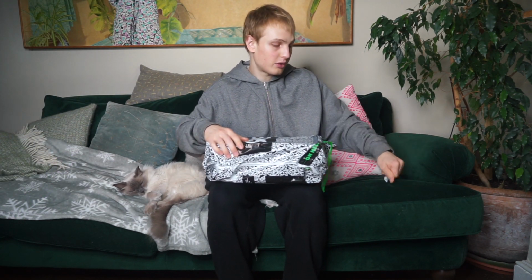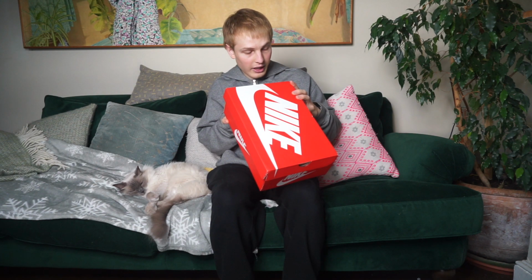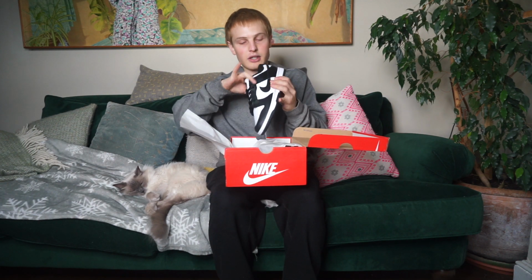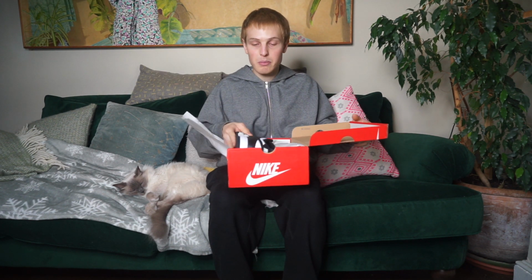Next up is another Dunk from ASOS, so big shout out to Flex for the pair. Let's get into it. Box is great. UK 10 in the black and white Dunks, so you've seen it by now, don't really need to go into depth about it. Black and white Dunk, size 10, big shout out to Flex for the pair, should be able to sell it around 180, 200. But yeah, these are the two pairs that we got in today. Stay tuned for some more updates.